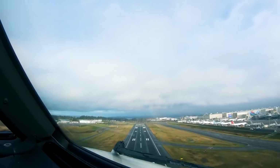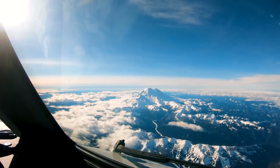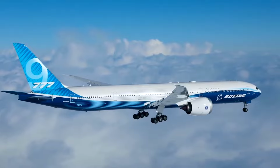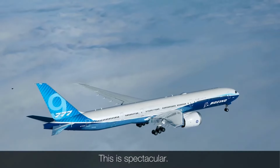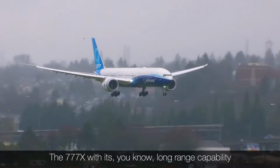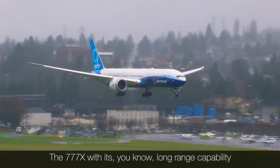According to the company, one of the highlights of the 777X is its new GE9X engines, the largest and most powerful commercial jet engines ever built. These engines contribute significantly to the aircraft's improved fuel efficiency and lower emissions.